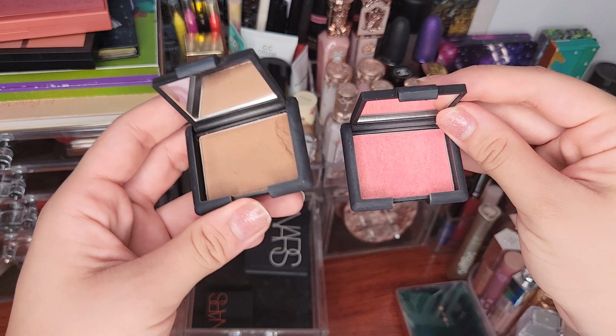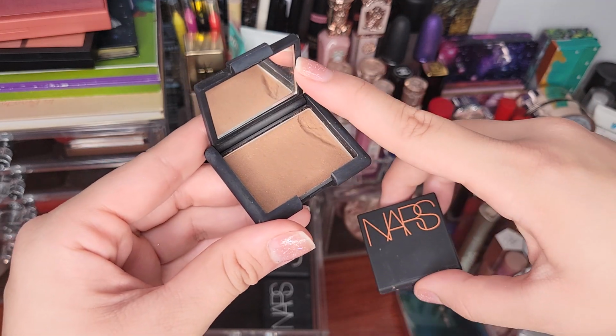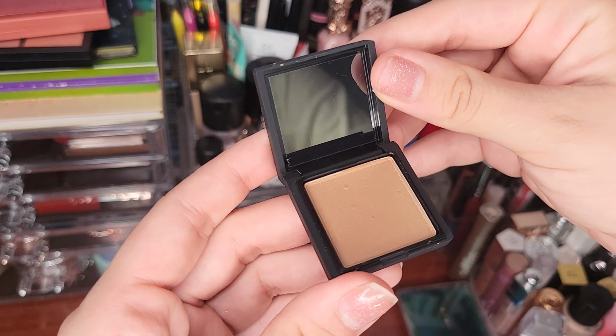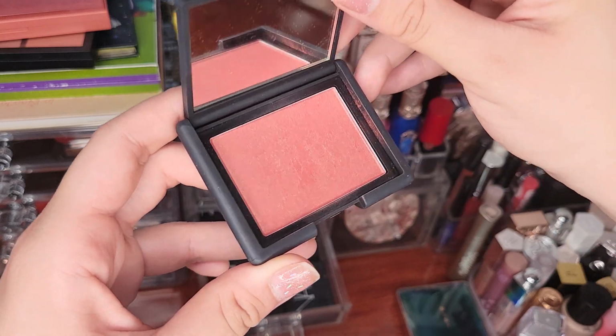We have the very popular Laguna bronzer and Orgasm blush here. Sadly, now they don't give these samples with mirrors away anymore for free. Now you can get them in sets or buy them as minis. Now the samples look like this. And the full-size product I have here is a NARS blush in Toast. My friend gave it to me.